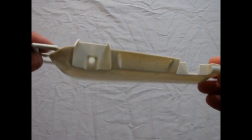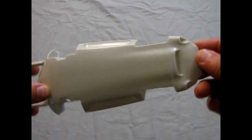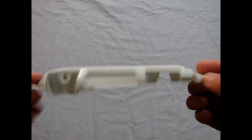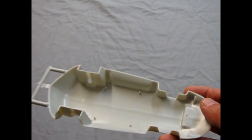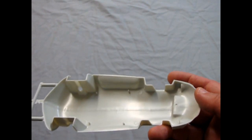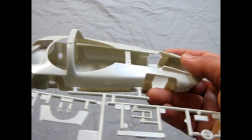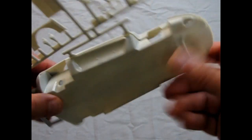And here's our underbody pan, which is very basic, but keep in mind that this was aerodynamic, and Bill Cushenberry didn't want open frame underneath there, to fight against wind drag. And that's how our body would go together.